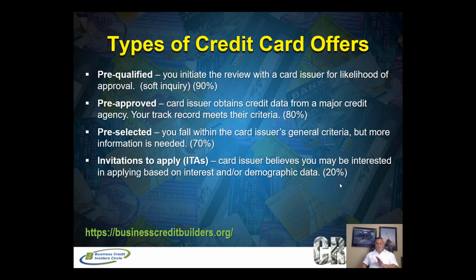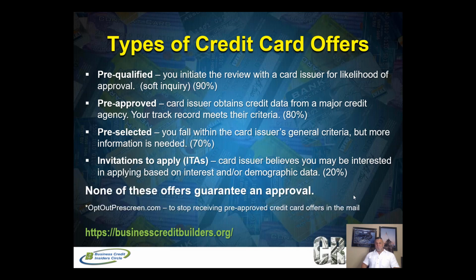So I just want to break this down for you so you can see that's why the pre-qualified process we're going to talk about today is one of the strongest ways for you to determine if you're going to get approved before you actually trigger a hard inquiry on your credit. Okay? And none of these that I'm talking about guarantees you're going to get approved. So I just want to make sure you're aware of that.